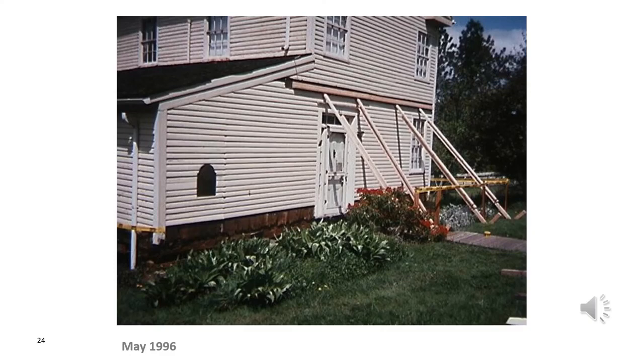At the time the work was done in the basement, we did add some supports to the front of the house. The concern we had was mostly with the building moving in that direction.